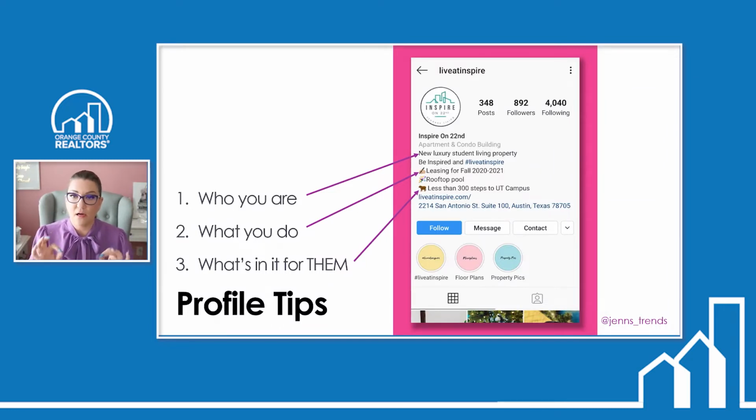Now again, think of this as your target audience, the people who are coming here for the first time to look at your content. What's in it for them? Well, there's a rooftop pool. Yay, that sounds great. And less than 300 steps to UT campus. Now, we all remember our college days, and we all know we stayed up a little too late, whether that was studying or doing something else. And every ounce of sleep was that much more valuable, right? So the closer you are to campus, the later you could sleep in the morning. So that is a value add statement that says, oh, that's something that matters to me. So that's an example of a what's in it for them.